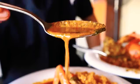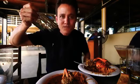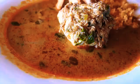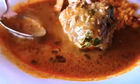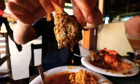You can see the moringa leaves in here, you can see the curry leaves in here, you can smell them. Yeah, of course. Oh wow. Definitely. You taste the curry leaves, you taste the blend of spices. It's not too overly rich.